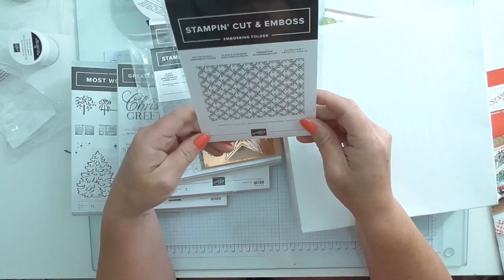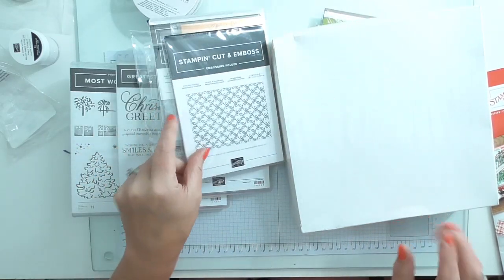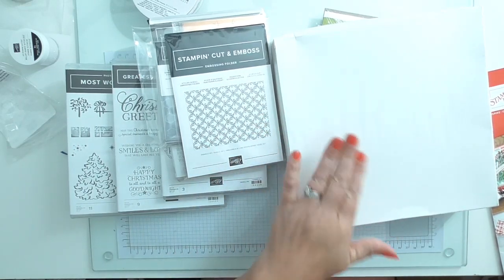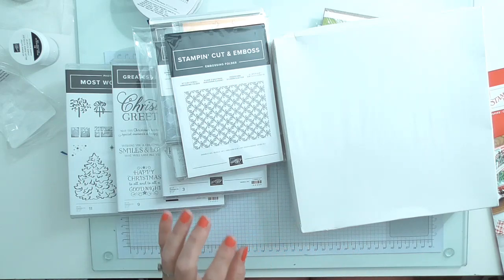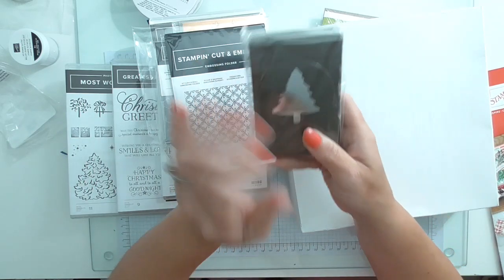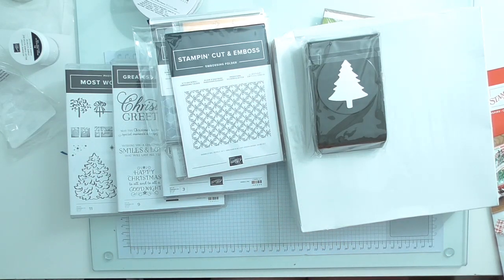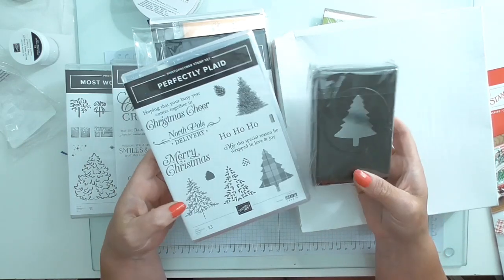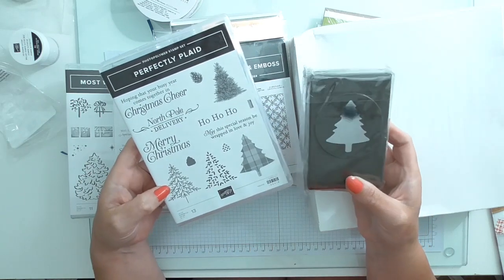And then we were given this, I think this was a spin the wheel. This is a stylish scroll embossing folder. I want to share this last, I think. What else did we get? We did get the tree punch and the stamp set, which is the one that I demonstrated. And where's my stamp set? Here it is. So this is the one that I shared with everybody at the general session, and it's called Perfectly Plaid, and that's a bundle. So they go together, so we got that gifted as well, so that's awesome.